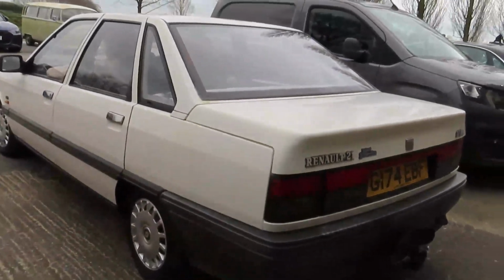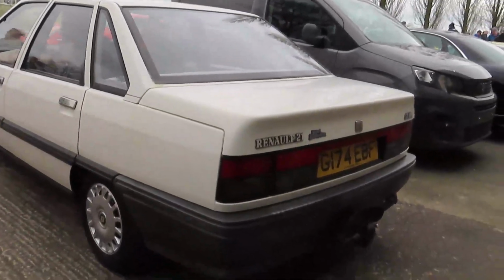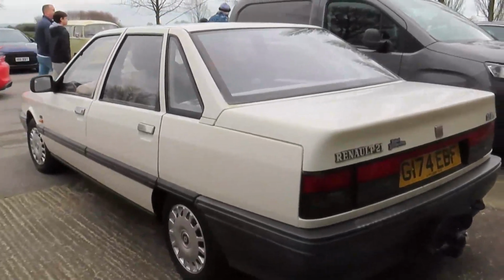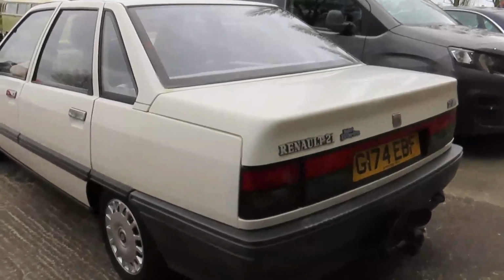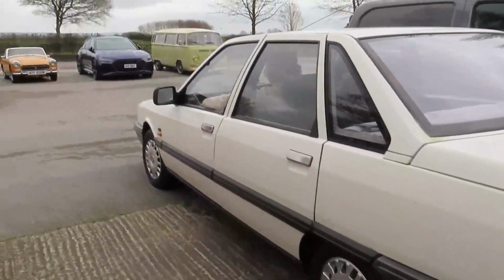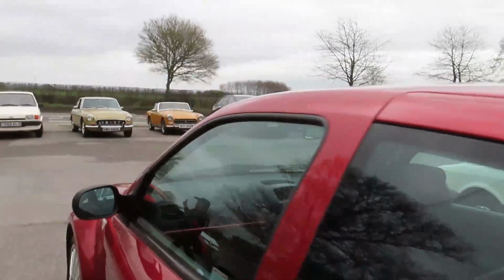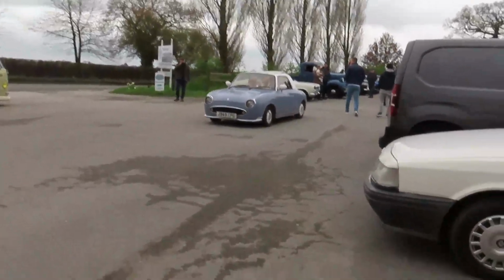And here we got a Renault 21, saw this at Hopley House. Just a great old reliable car, the sort of thing you'd expect to be everywhere, but suddenly you just don't see them anymore. Yeah, it's good to see cars like these 90s ones still in regular use. Now we've got a Nissan Figaro, it's been a while since I've seen one of those.